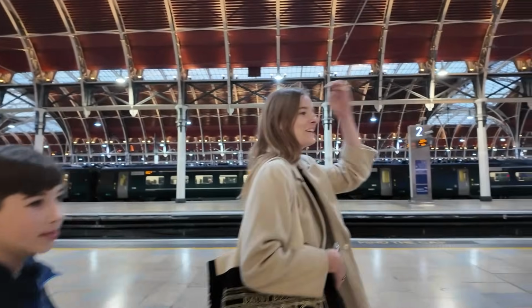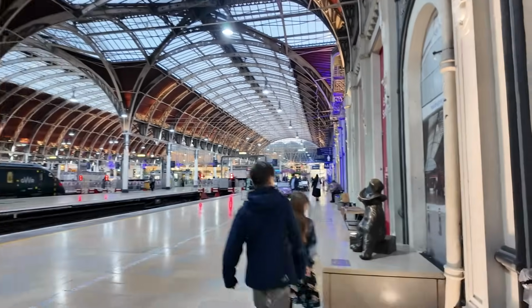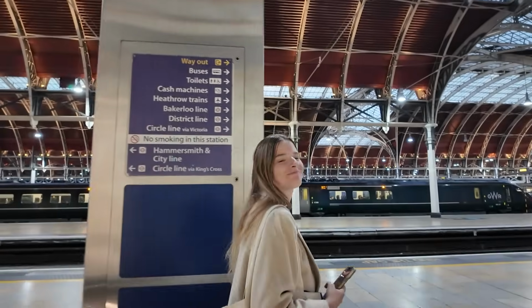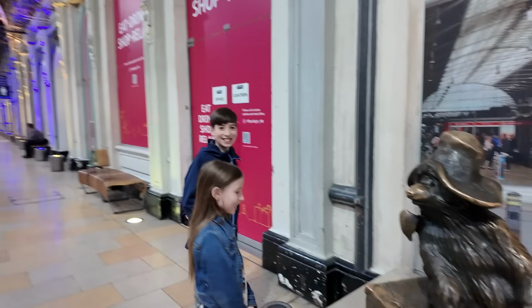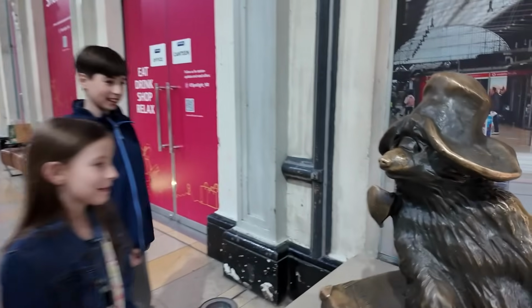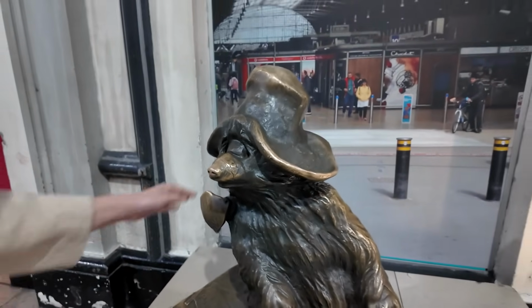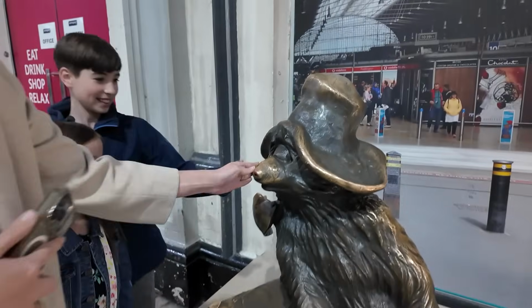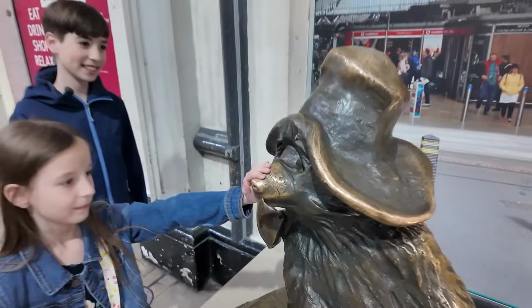We made it to Paddington. We have to find our little friend. Are you serious? Are you kidding me? Oh my goodness. Oh, because we're on the opposite side. That is why. There he is. Oh, Paddington. We've been searching all over for you. Dude, you have no idea what we went through this evening. Look, they rubbed his nose. That's why he's all shiny right there. You have to rub his nose. He's probably like, ow, quit. You patted him. Good boy.